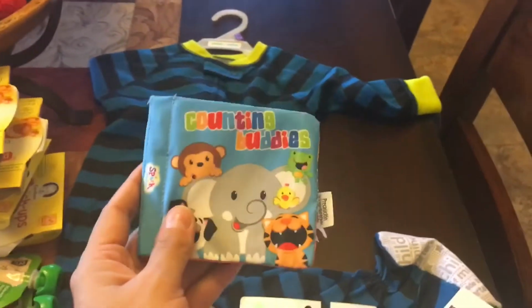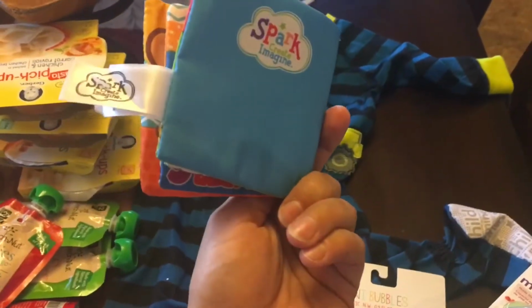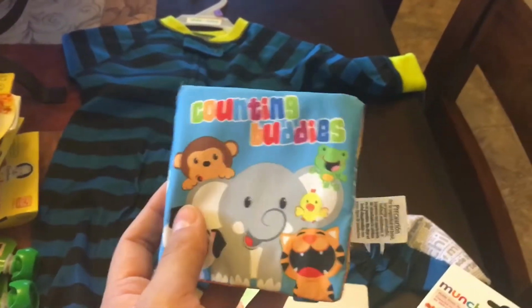He already has one of these that I showed in the other video, but I thought I would buy another one because I know he really likes this crinkle paper. And I thought that it would be ideal to have a backup because I know he likes them. So I thought that I would have 2.